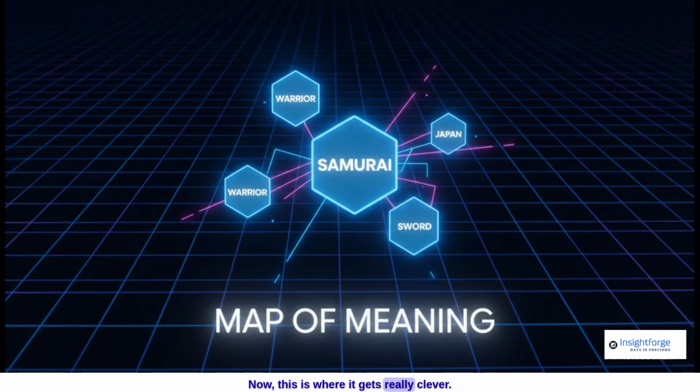Now this is where it gets really clever. Every single one of those tokens is given a numerical coordinate, placing it on this huge invisible map of meaning. And on this map, concepts that are related are neighbors. So samurai would be located right near words like warrior and Japan. It's building context before it even thinks about drawing a single line.